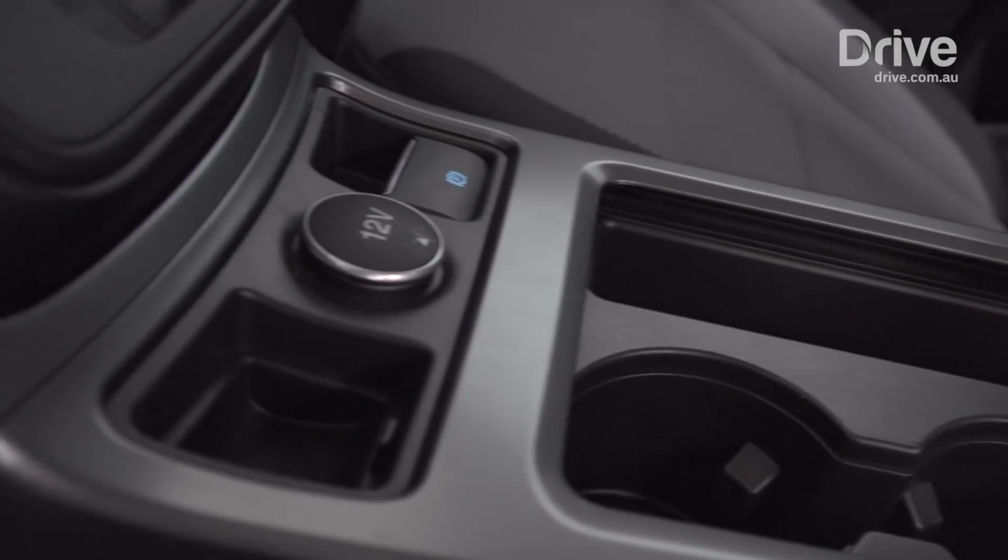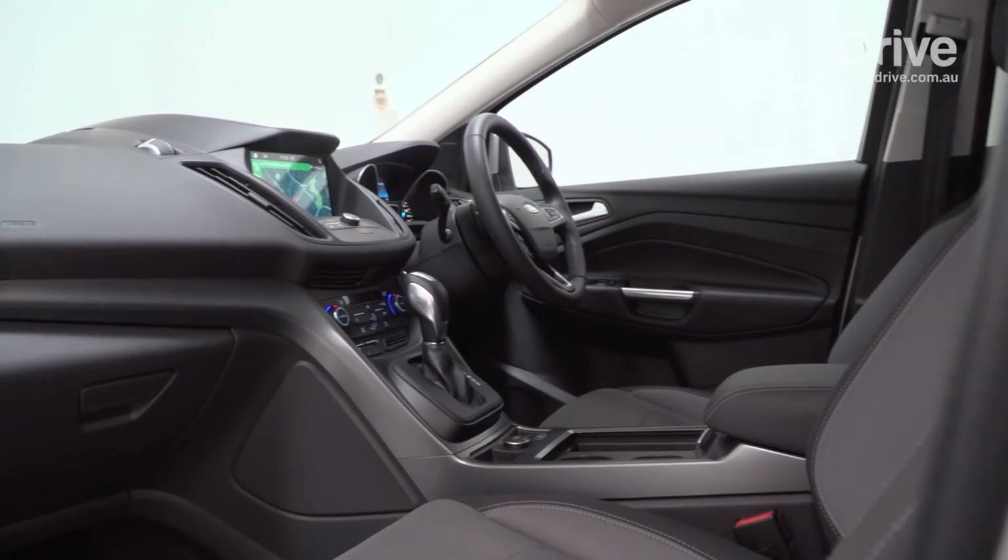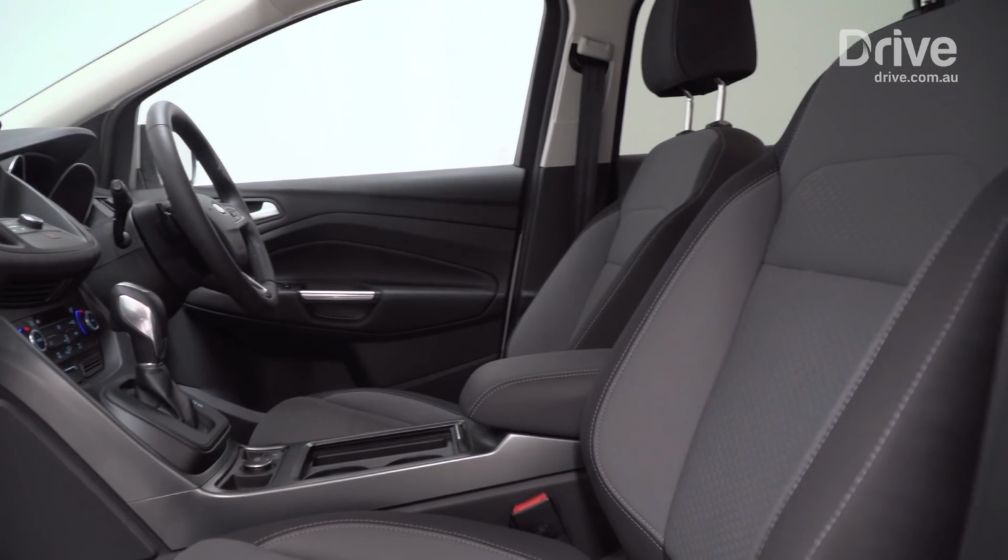There are other nice little touches too, such as the electronic parking brake that I really like to have in a car. And within the range, there's a new front-wheel drive automatic Trend model that we're driving now that probably represents the sweet spot in the Escape lineup. So yeah, it is based on the smaller Ford Focus Trend. There's a lot of similarities.